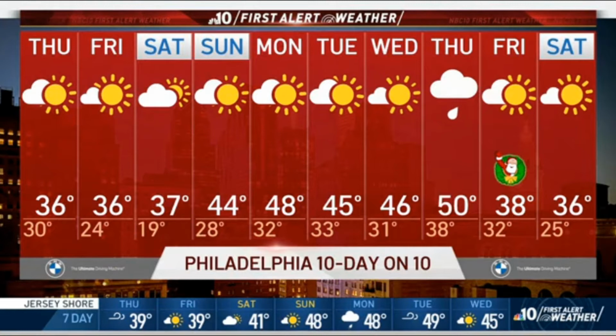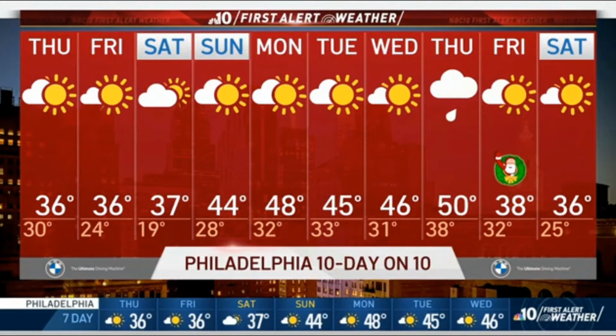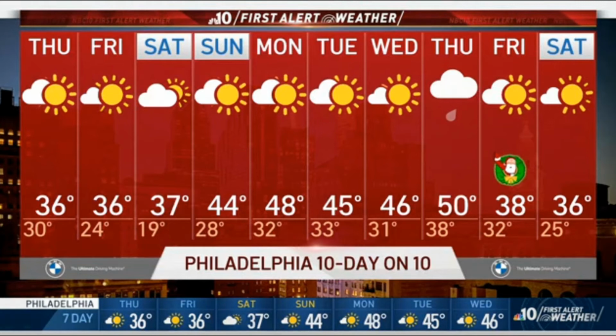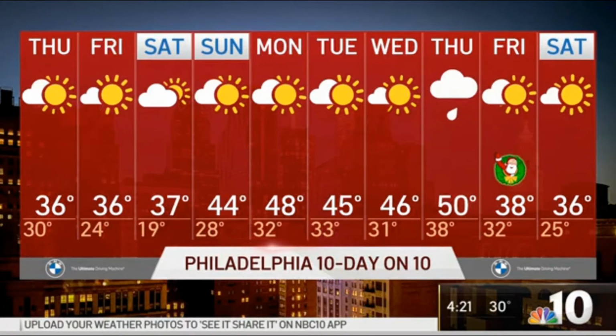Now, as far as we go through the next several days, this is moving so fast. You wake up late enough tomorrow, even 8 o'clock, it might be all over. The bulk of the snow is falling right now and into the next few hours in and around the Philadelphia area. It's already tapering off in northern Delaware. And once that happens, we're not going to be going back to heavy snow.